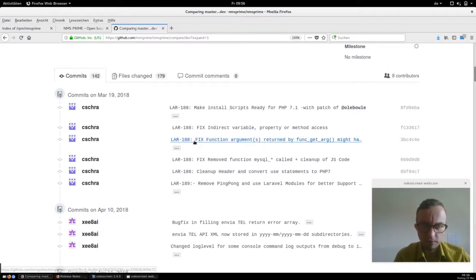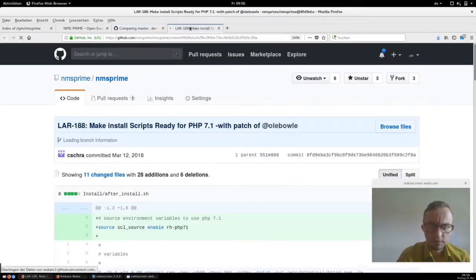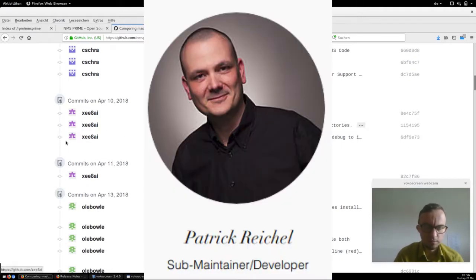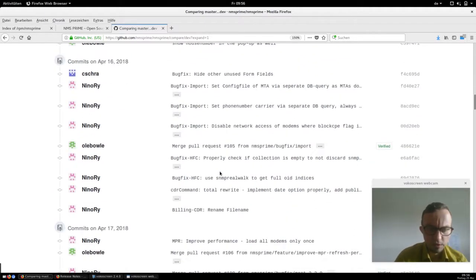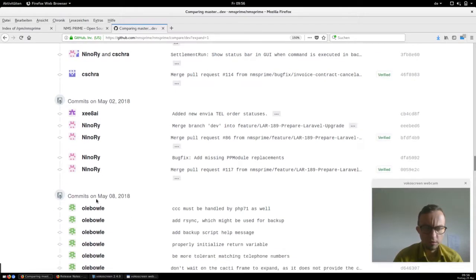For example, here are some fixes from Christian. He is the guy who makes the upgrade to PHP 7. Here you see some of the stuff which he was doing, and maybe you can jump in and see the code lines which were changing, but of course I don't want to speak about this now. Here you see maybe some bug fixes from Patrick. Here we've got some stuff from Ola, which is also more about fixes and the upgrade to PHP. We've got the changes from Nino about billing a little bit and the import stuff. You can see all the changes while scrolling down, and here you see also the dates when the changes were made. And yeah, that's it.